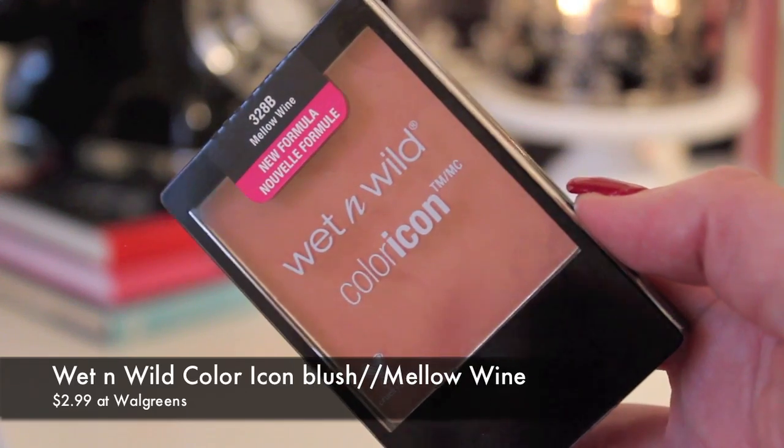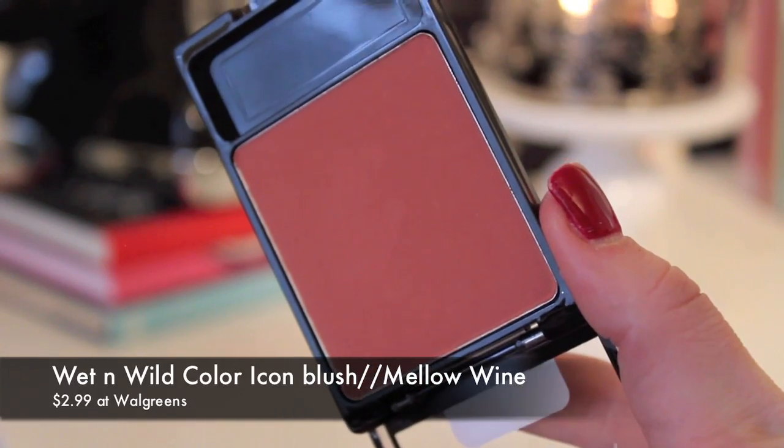So I'm talking about this Color Icon blush, and it's in the shade Mellow Wine. And actually I'd been looking for kind of a more toned down blush for the fall and winter, and I think I'd always had it in my mind, like, darn it, I thought I had a beautiful wine colored blush, but it's because I've lost it somewhere along the way. So I'm happy to try out the new formula and just kind of see if it has more staying power or if it's more pigmented, because I tell you, for $3 or whatever this was, it's a great blush to get. So you guys might want to go and check it out.